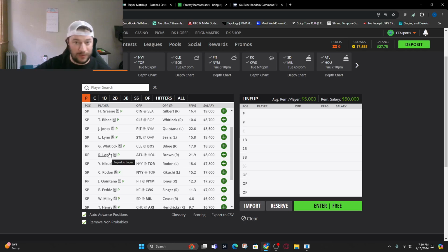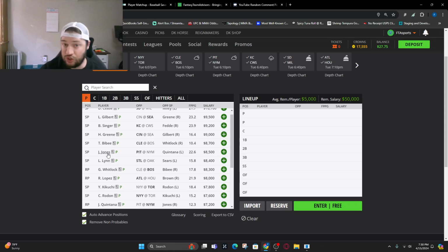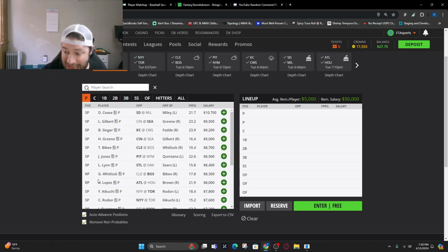Reynaldo Lopez in tournaments I'm okay with, but again, I just don't trust him a ton. I would look at taking bats against Whitlock, so I don't want him. I don't mind Lance Lynn. I don't mind Jared Jones because it is a pitcher's park. Tanner Bibby because Boston's looked bad.